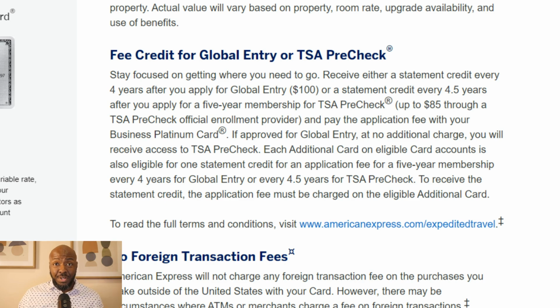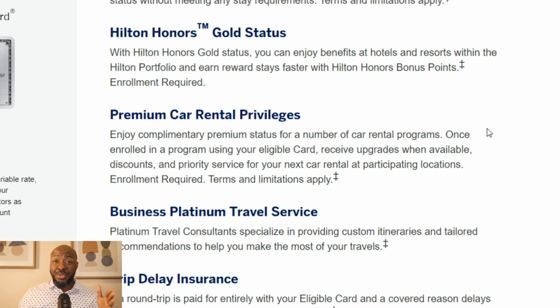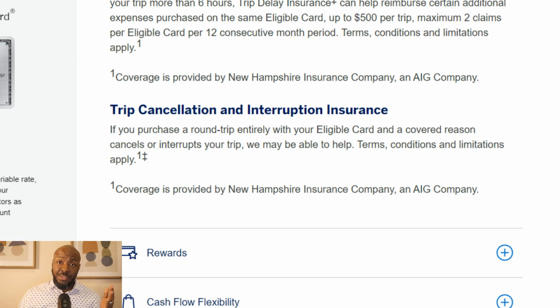There's a free credit for Global Entry and TSA PreCheck. Also, this card has no foreign transaction fees. I forgot to mention you get the Hilton Honors Gold status as well. You get premium car rental privileges. Also, if you have a trip delay that's more than 6 hours and you use your card to make the purchases that are associated with that delay, they will reimburse you up to $500 per trip. They even give you trip cancellation and trip interruption insurance as well.